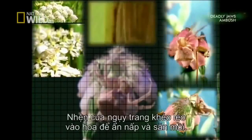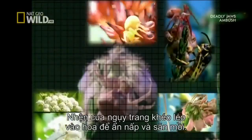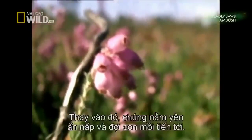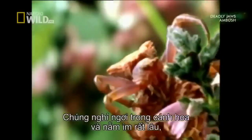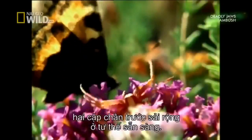These crab spiders are camouflaged to match the flower in which they hide and hunt. Crab spiders don't spin webs to trap prey. Instead, they sit tight in ambush and wait for prey to come to them. They rest in the petals and remain motionless for long periods of time, their front two pairs of legs extended in readiness.